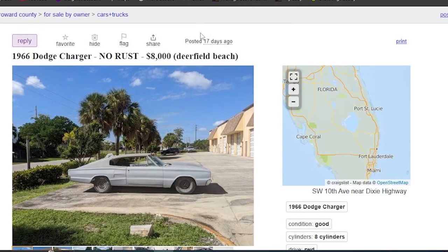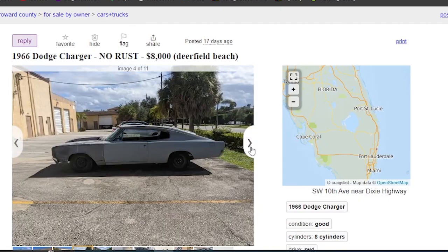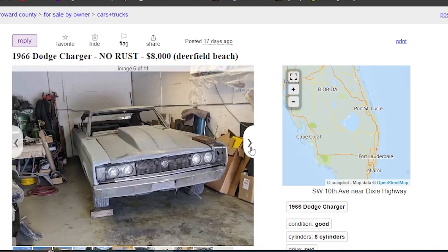On to another Craigslist. It's going to be South Florida this time. 1966 Dodge Charger. No rust. $8,000, 17 days. Got a taillight in it. And you can restore those rear taillights as long as they're not all broken up, missing pieces. And a lot of guys that follow the channel are already going to know what I'm about to say about this picture right here. But you know, it is what it is. Some people dig that, man.